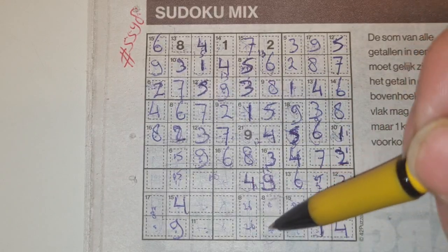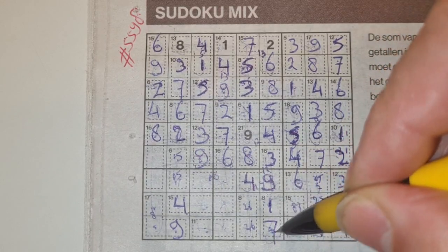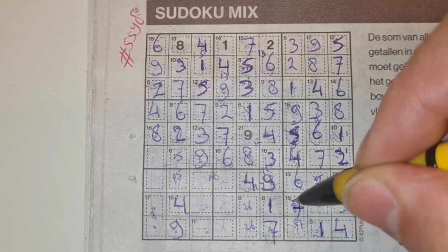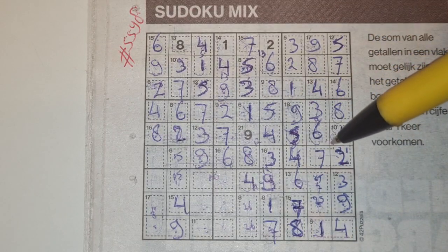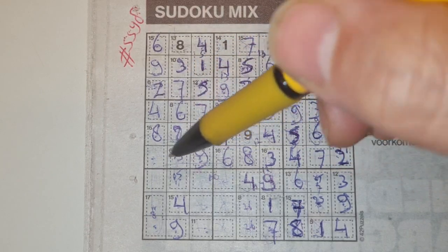We see a 1 in this row, no 1 there. 1 should be here. In the box of 8, the combination will be 1 plus 7. 8 and a 7, we have a 7 now in the last row, so no 7 there. 7 should be here. And 8 goes there. 2 and a 6, okay. 1 and the 5 are left here.